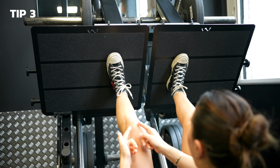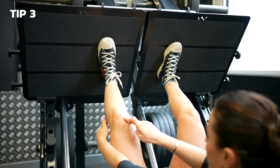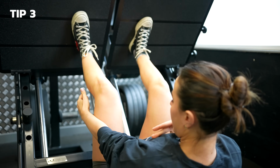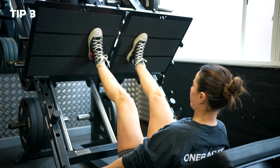Number two, where your knee travels is vital. So I don't want your knees to just travel in front of you. I need you to push your knees out and they need to travel towards your shoulder. So not parallel towards your pec and your chest, but this time towards your shoulder. Let me show you what I mean.